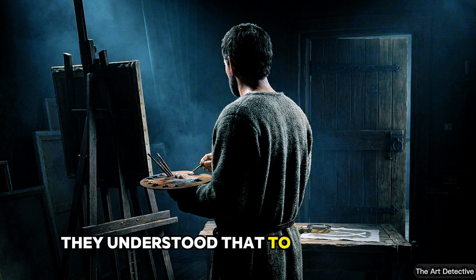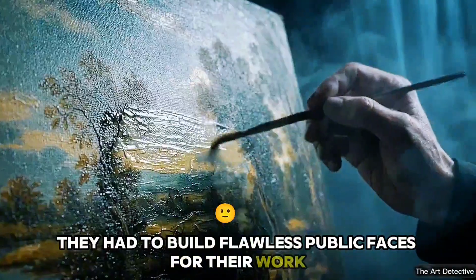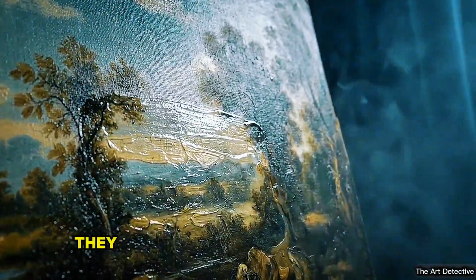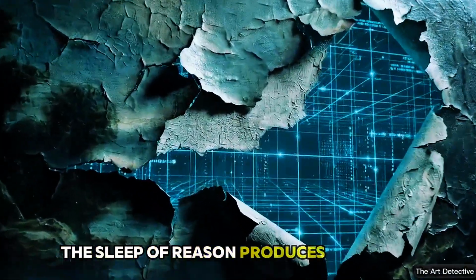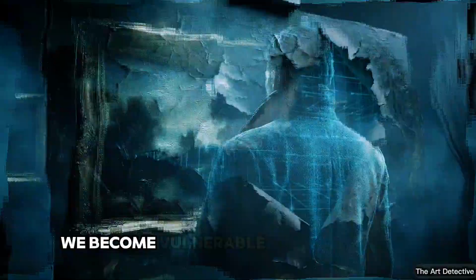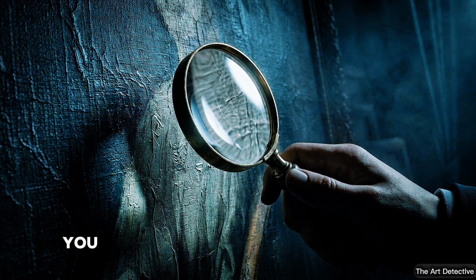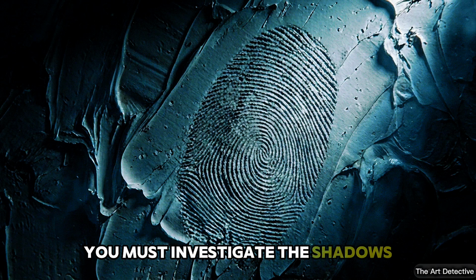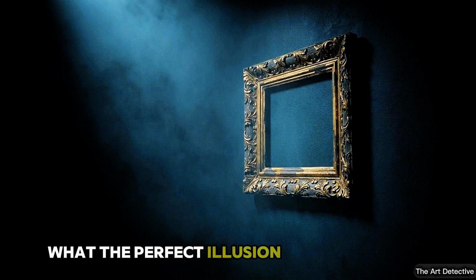They understood that to survive their own time, they had to build flawless public faces for their work, while engineering hidden back doors for anyone willing to look closer. They left us a warning that remains relevant. The sleep of reason produces monsters. When we accept the world at face value, we become vulnerable to the illusions built by others. To find the truth, you have to refuse the comfort of the surface. You must investigate the shadows, find the fingerprints, and always ask yourself what the perfect illusion is trying to hide.